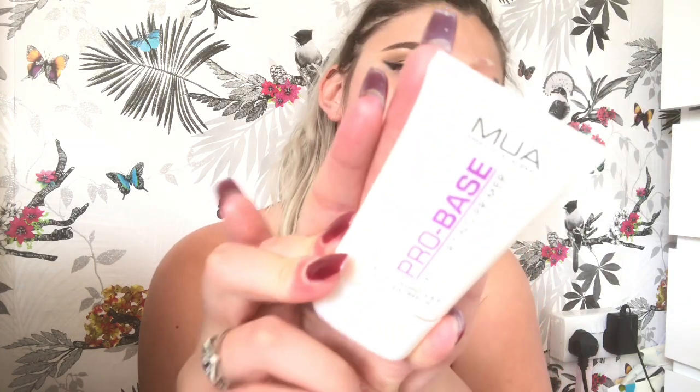And this is where normally I go quite matte on my face, but I think today, because I want something quite glowy, I'm going to apply my primer. I probably should have done this at the beginning, but I'm going to use the Makeup Academy Pro Base Moisturising Primer. This has vitamins A and E, and it also has tea tree oil.